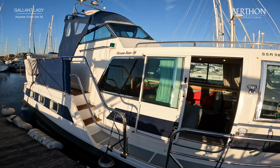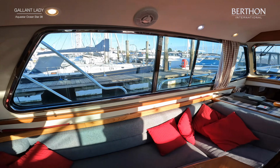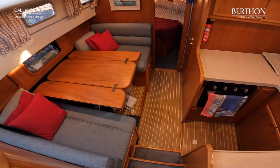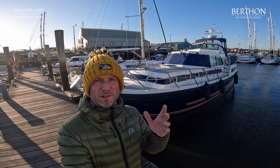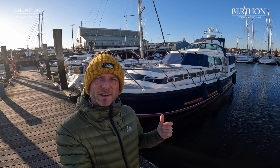She's been owned from new by the same incredibly diligent owners. She's running on a pair of recent Yanmar 315 diesel engines. She's got a phenomenally capable cruising character about her with a 6-berth layout inside. So let's go and have a look around.